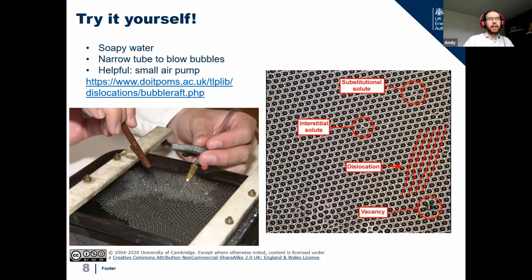It helps if you have a small air pump, so the flow is really constant. The flow rate and the depth that you put this under the water affects how big your bubbles are. And for this to work really nicely, you really want bubbles that are all the same size. That's when it looks best. And this is a photograph of the top of one of these bubble rafts.